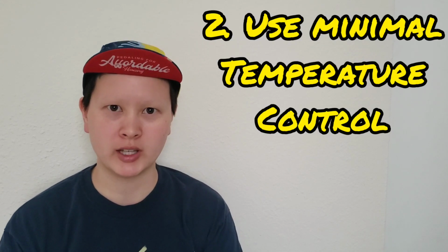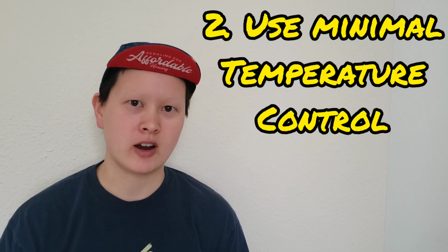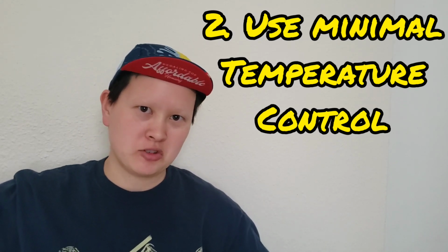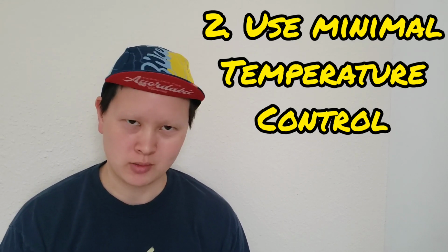The second tip here has saved me a lot of electricity money, and that is to use temperature control minimally. This one seems pretty obvious, but if it's really cold outside and you're heating your house to 80 degrees Fahrenheit, that's going to be expensive. And if it's 100 degrees outside in the summertime and you're cooling your house off to 60 degrees Fahrenheit, that's also going to be very expensive.